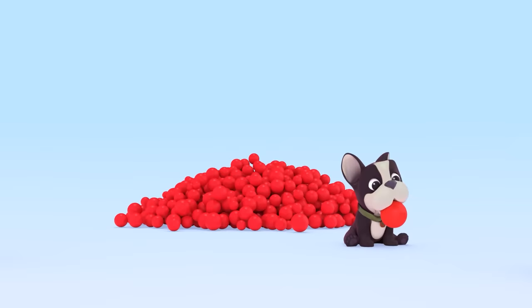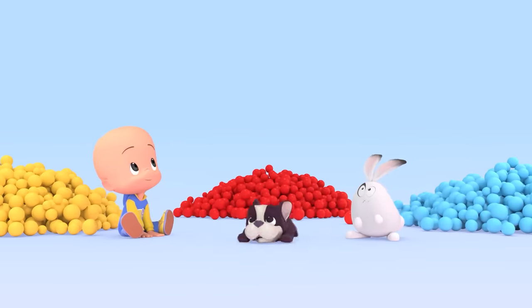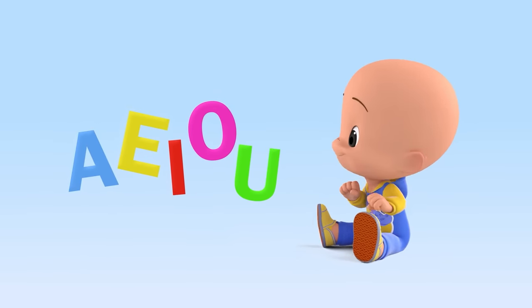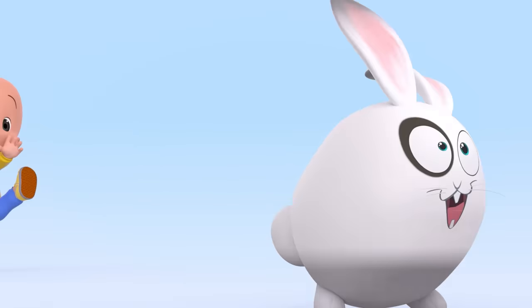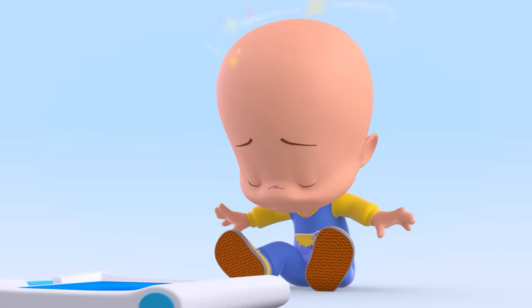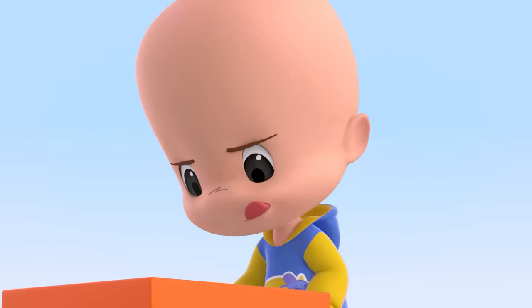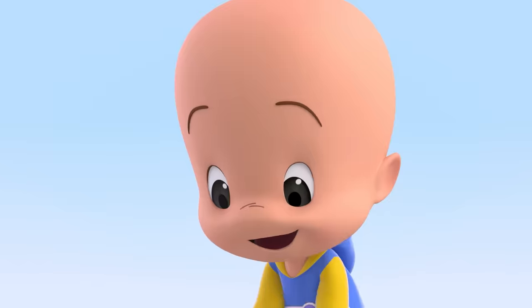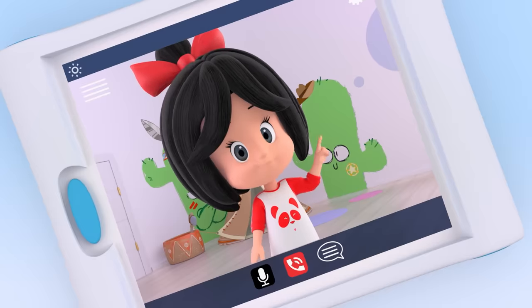Red balls! Blue balls! Do you know what's inside the boxes? Animals. Do you want to see them?